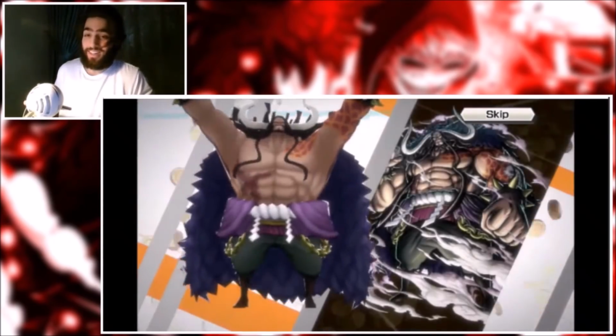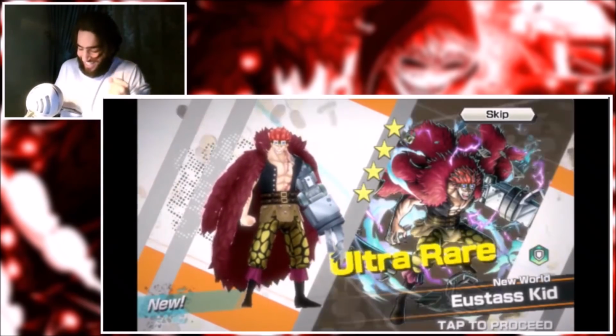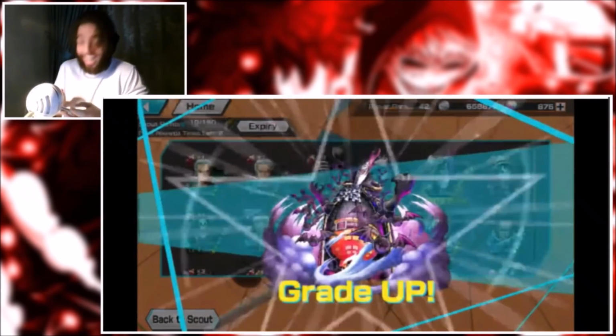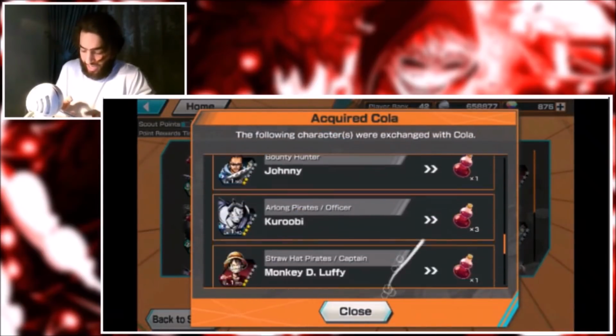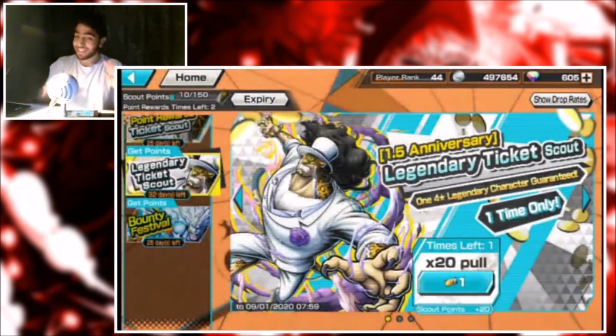Okay, I mean, it's not the new one, but it's not bad. Yes, yes, yes, this was actually so good. Yes, okay, so that was, oh, I didn't know I had him at level 80, I completely forgot that. Oh, nice, dude. If we don't get good luck in the ticket, it's not gonna be good.